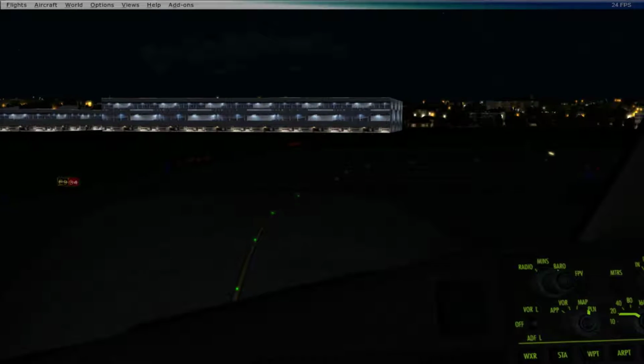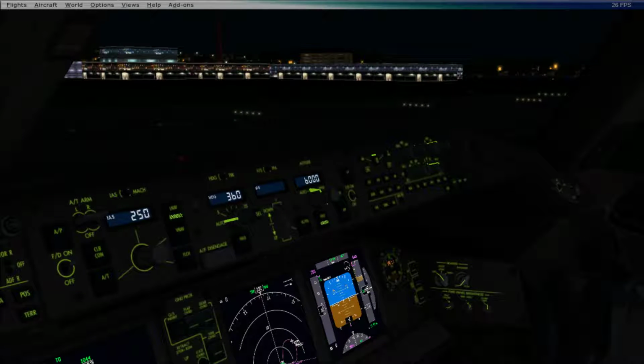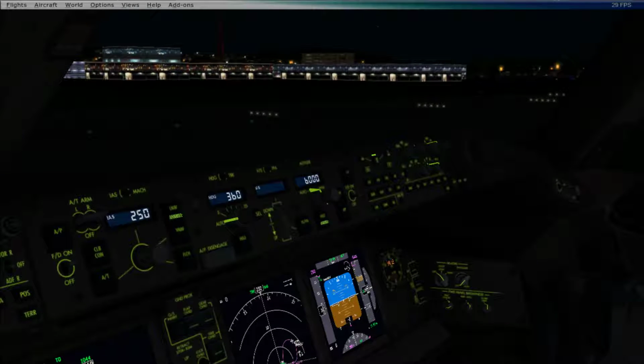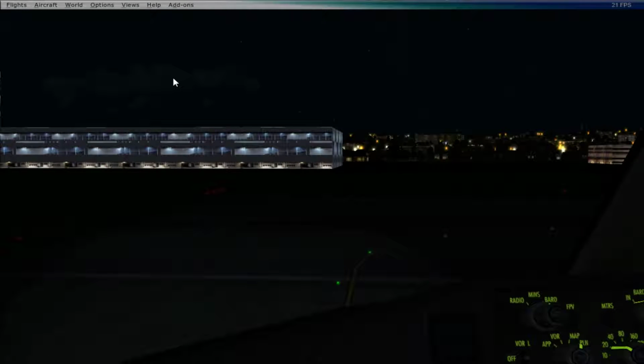Approaching 3, 4. I'll just switch on to Unicom on the VPilot and just write that I'm taking off so people know it. Alright, done that now, so we should be ready.